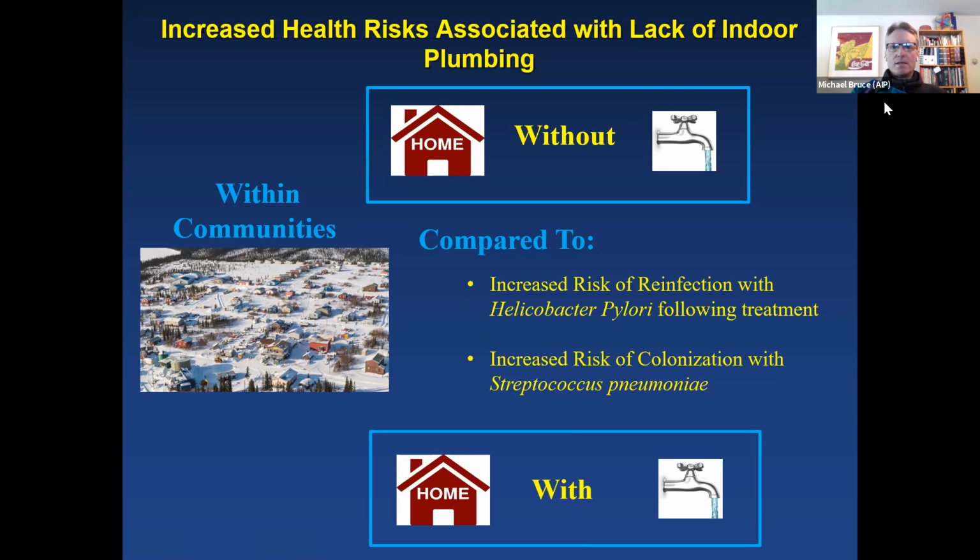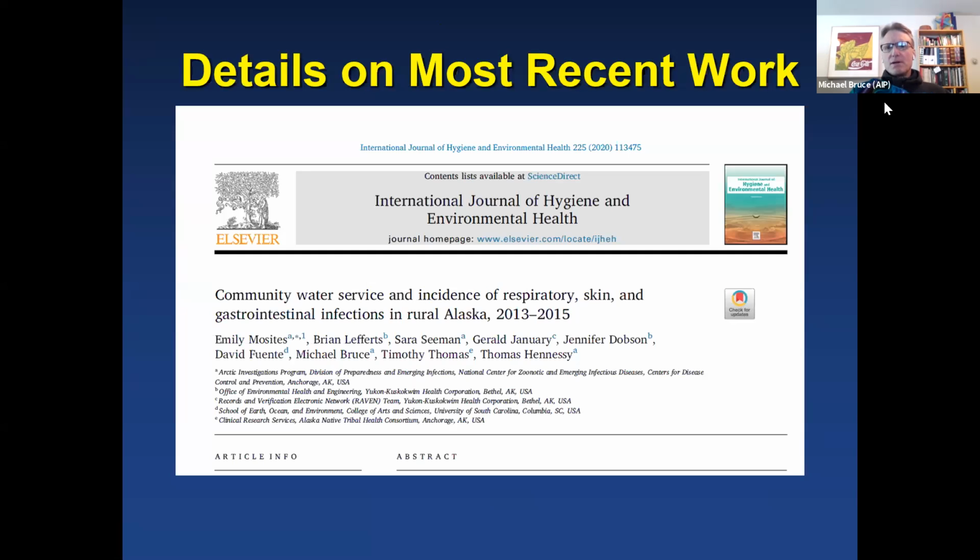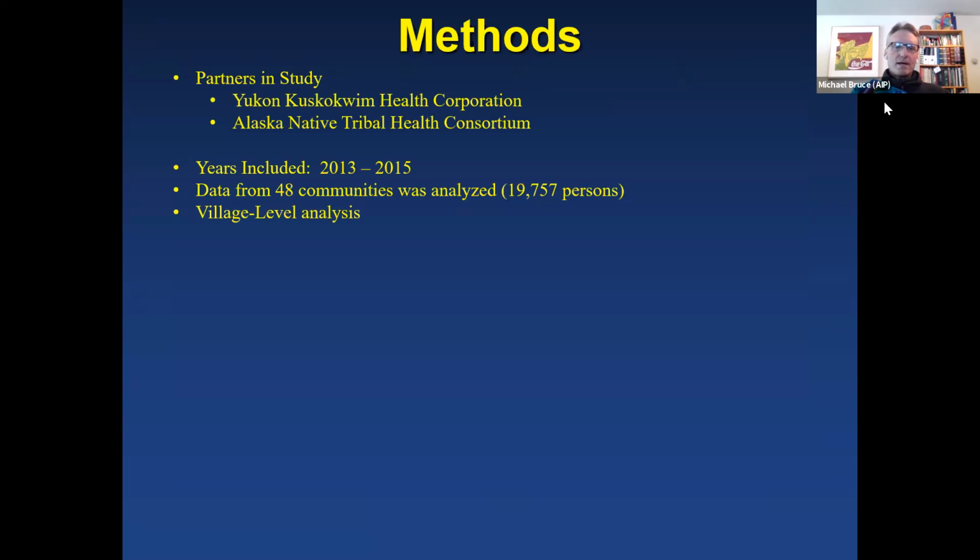So I was going to talk to you just very briefly on some recent work that we've done. This is a paper that came out, it's amazing with the COVID time warp, in 2020. It feels like it came out years ago, but it actually did come out in January of 2020. And it was a study that was done, again, with a collaboration between the YKHC and Alaskan Native Tribal Health Consortium and ourselves at CDC.